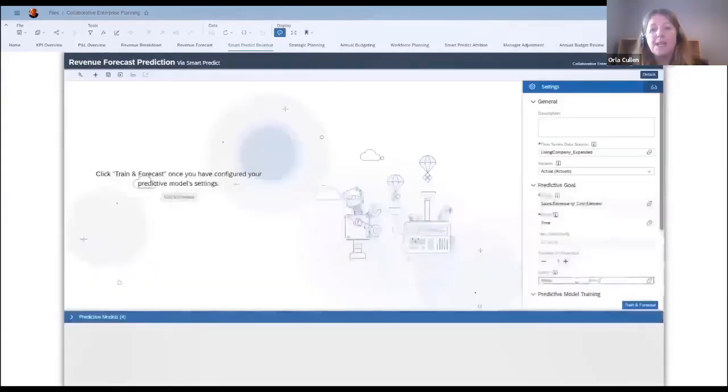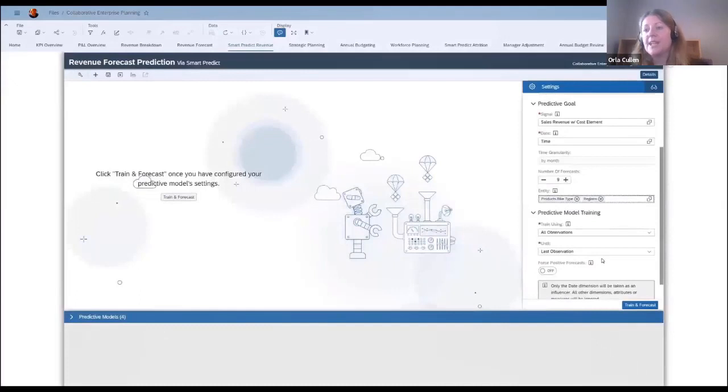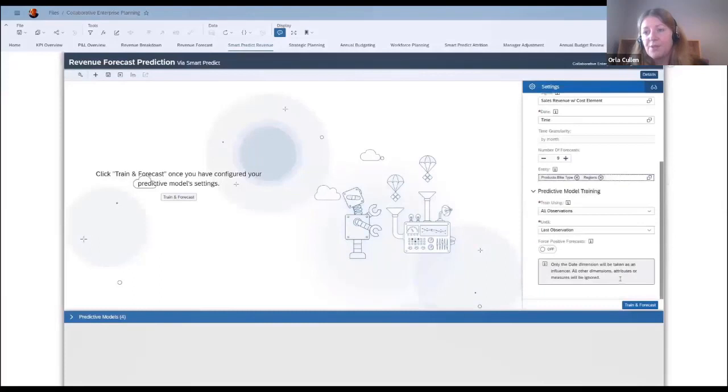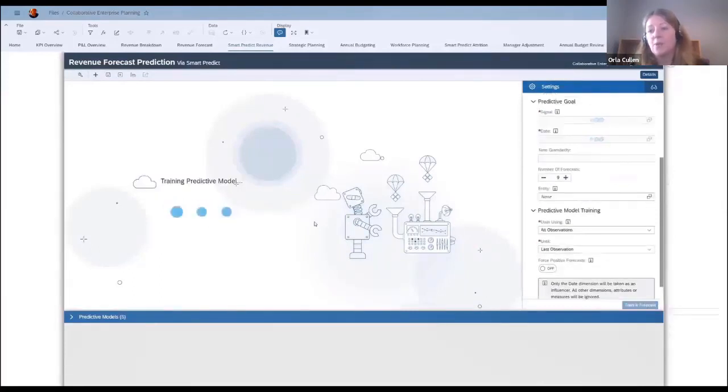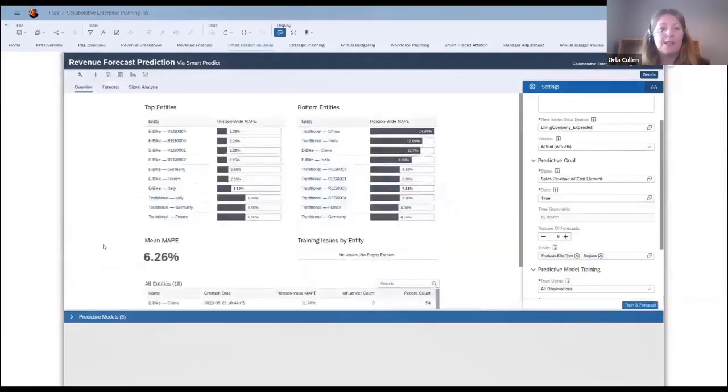So what does that mean? It basically means that we're going to create an individual time series forecast for each and every combination of region and bike type. So it's really going to give us a real indication for each of those areas of what it is we're actually doing. The training happens in the background. Again, it's our APL library. And as you can see, we have an individual forecast for each of those combinations.